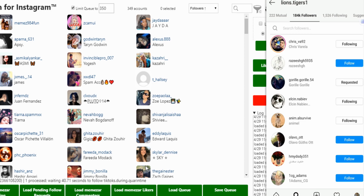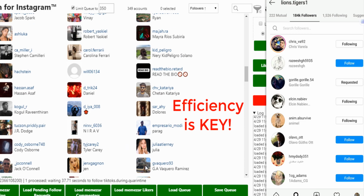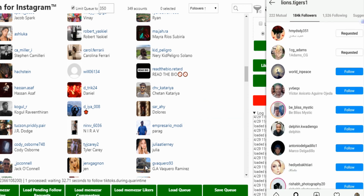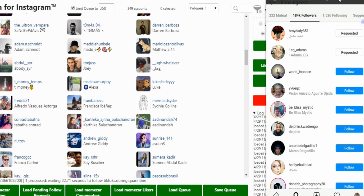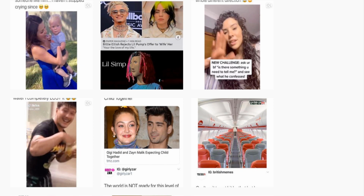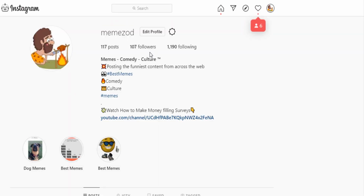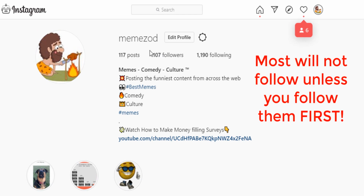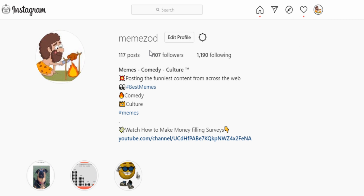If you're handling multiple theme pages, then it's going to be hard for you to apply the manual follow-for-follow strategy. Again, people will tell you the Growbot is not ethical, it's not good, but a lot of those theme pages applied that in the beginning. Like I showed you already, you can post 1,000 posts, 10,000 posts, and still stay at 100 followers. Why? Because people will not follow you unless you follow them first. So apply this strategy, and then you will see that your account will grow.